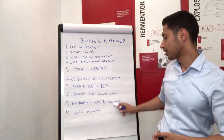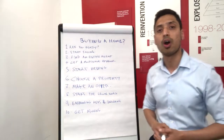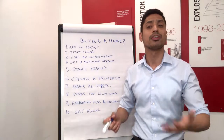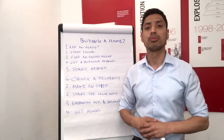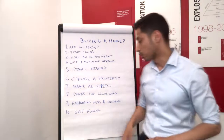And then exchange keys and insurance. So the important part here is the insurance. Make sure you do insure your home against all types of damage, and perhaps speak to your mortgage advisor about that, or your financial advisor. Your agent should also be able to provide you with some great suppliers, insurance companies out there. Make sure you get that right.